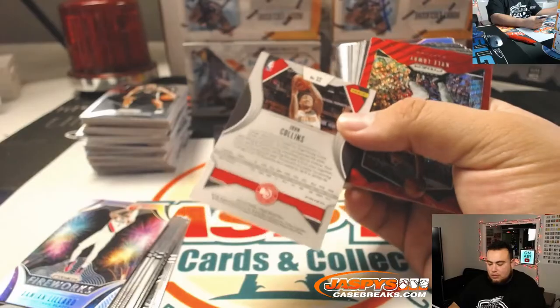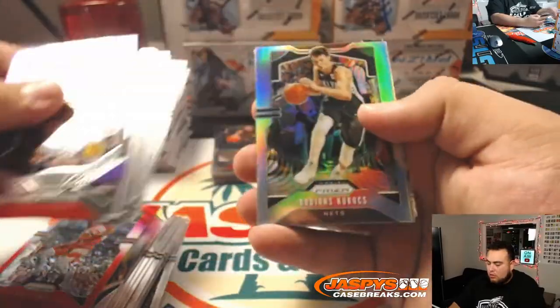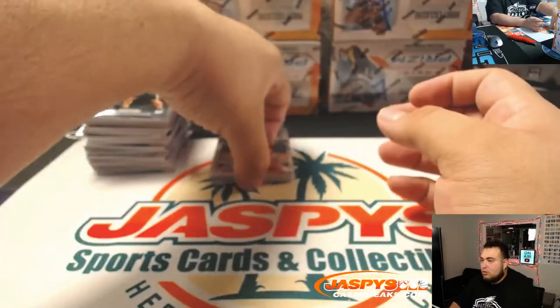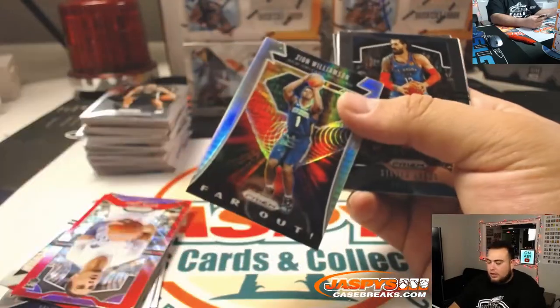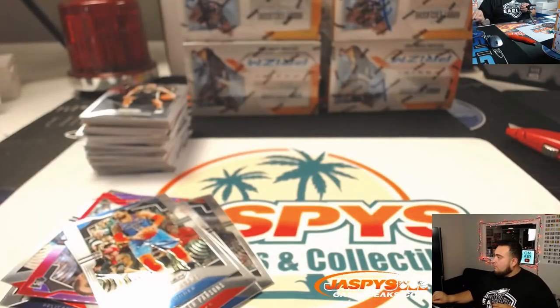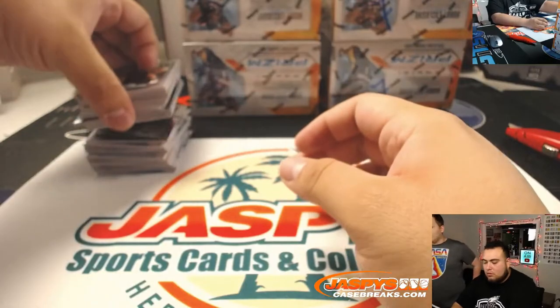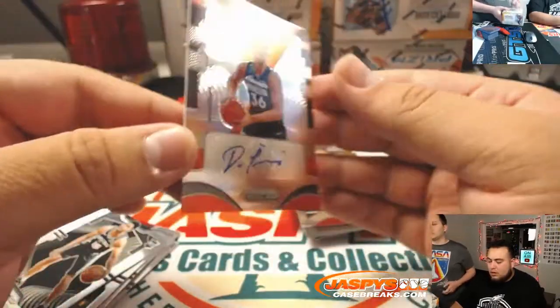John Collins to 149. John Morant fireworks. And a little Zion Williamson insert. Far out. There you go. And Nikhil Alexander Walker numbers. Dario Saric for the Suns.